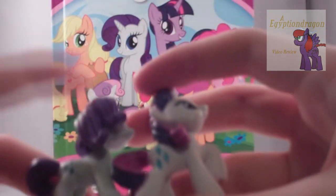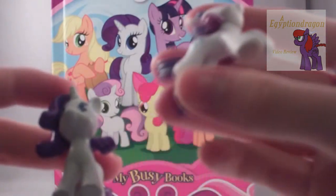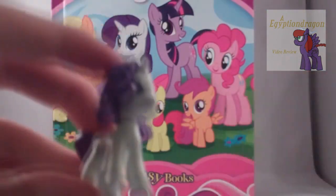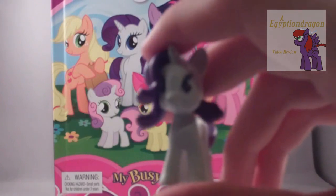Now you compare her to her Blind Bag. The cutie mark and the hair are better, but this Blind Bag has the quality over this. Yeah. This is the worst in the set, I believe. Rainbow Dash and Twilight are probably the best in this set.